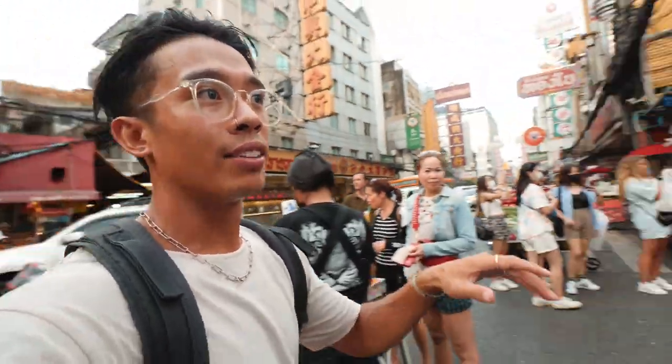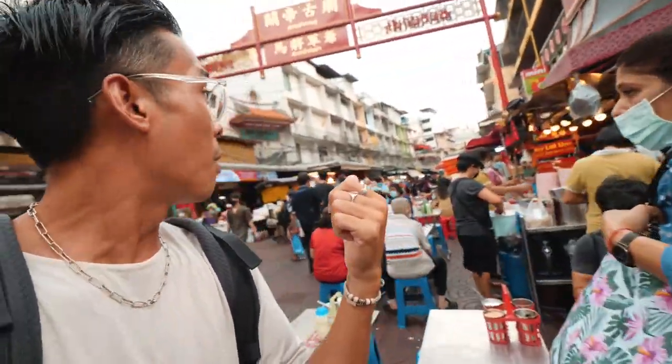This has got to be the coolest Chinatown I have ever gone through. It's so colorful. It just screams Chinese in your face. Yeah, the signs are just perfect. But we're just heading down this back street right now, and look how busy it is in there. So let's see what kind of foods we can find.